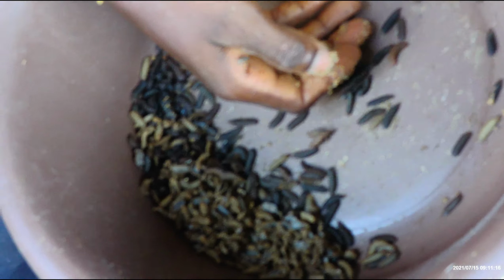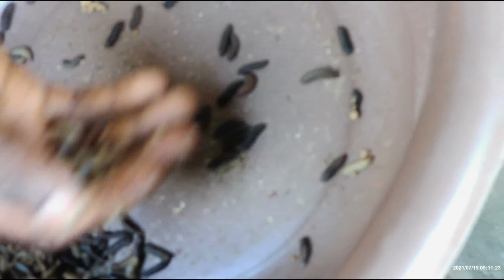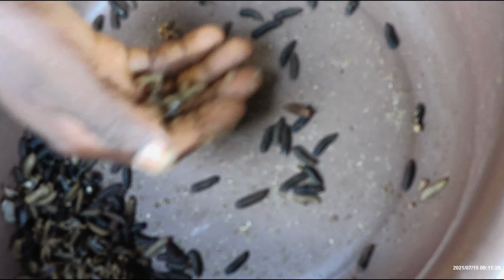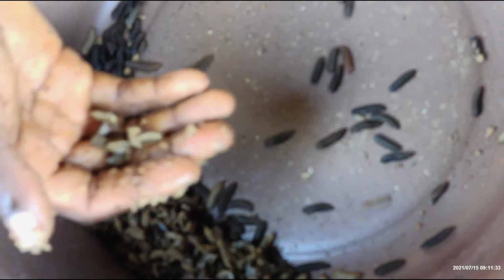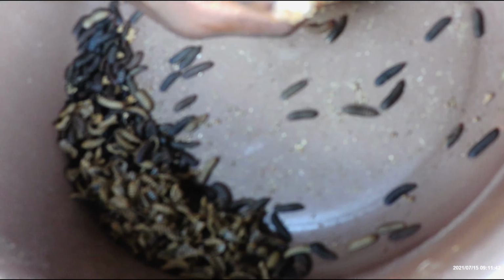And when they get to this particular stage, they will cease movement. At this stage they don't feed, that's why we don't have feed in this bowl. At this stage they will move like this, and after maybe about 8 days you will see them motionless. They will not feed, they will not move again. So at that particular stage is where you determine the amount that you want to turn into fry and the amount that you are going to use as feed.